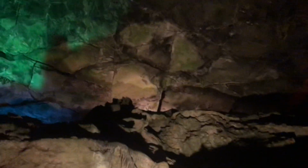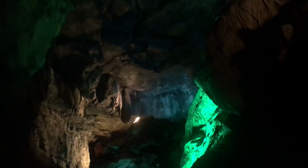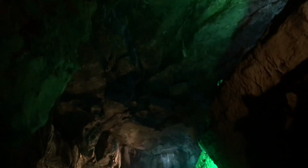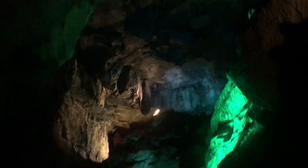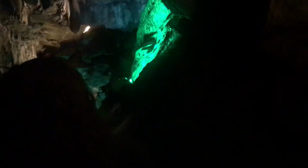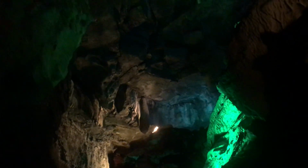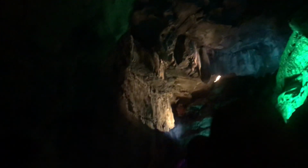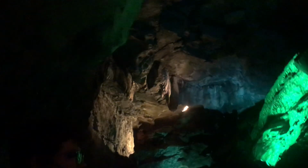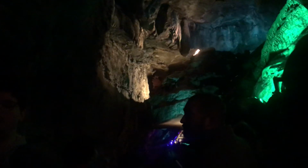Now let's take a look at this massive formation that's right ahead of us. This formation right here is known as the balancing rock. The balancing rock weighs 22 tons and it fell off of the ceiling from right around here a mere 10,000 years ago during the last ice age due to changes in pressure, climate, and temperature. Now all those changes were caused by a 1-mile thick glacier that was gliding over the surface of the cave, causing the formation to fall, and it is being balanced on a clay bank right here on the right side, and about 1 square foot of rock right here on the left side, and that is it.